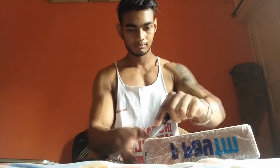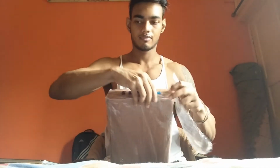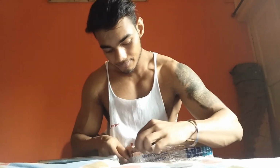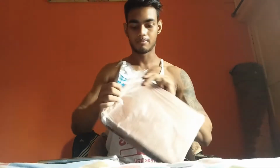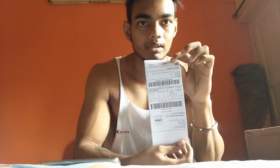Let's open the pack. It's really well sealed by Paytm. So this is the receipt that the Paytm people included.